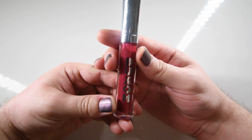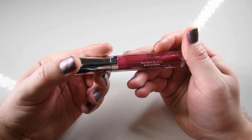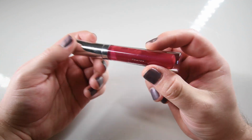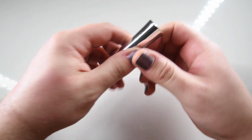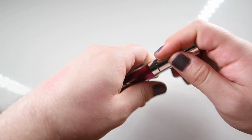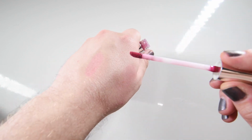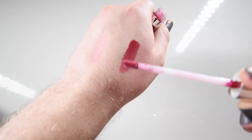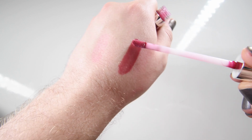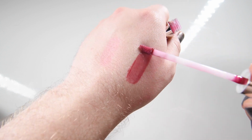This is a Buxom, what is this called? Full-on plumping lip polish in the shade Isabella. I got this at, of course, TJ Maxx or Marshalls or something, because it was cheap, and I had been wanting to try one of these. I think the color on this is really nice. It's a cooling plumping gloss. The cooling sensation sticks around for a while, which I think is fine.